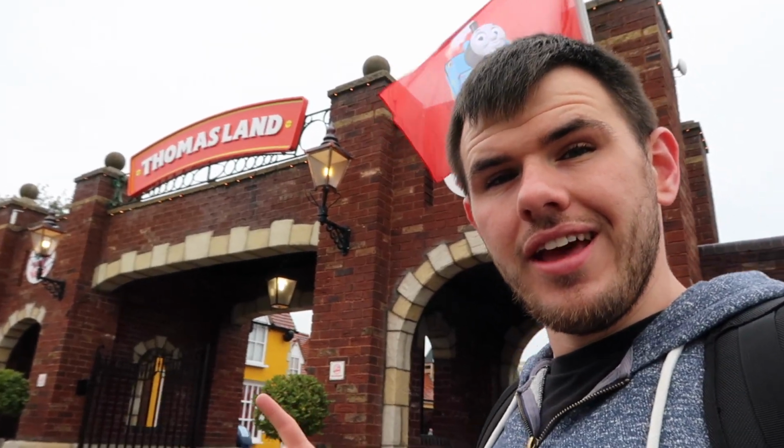Thomas Land. Now this is going to be perfect for little kids. If you remember Thomas the Tank Engine, who's actually overtly creepy in my opinion, but kids love him. We'll go through here and show you a bit of what it's like, and we will have a separate video at a later date to see what Thomas Land is actually like officially. Let's go.